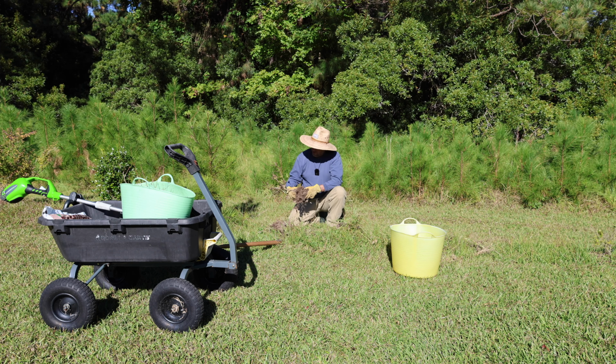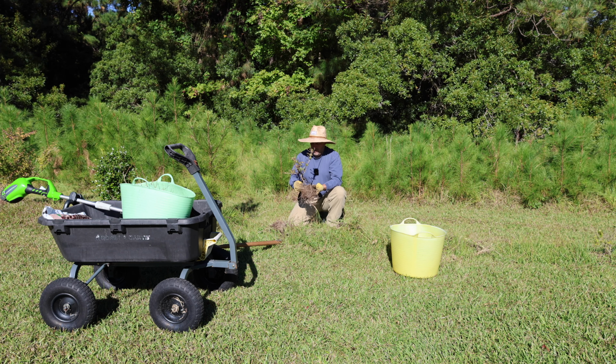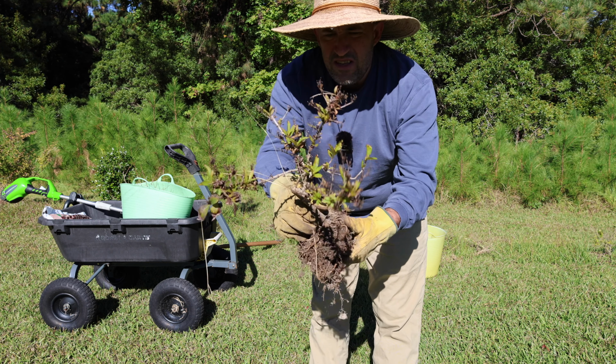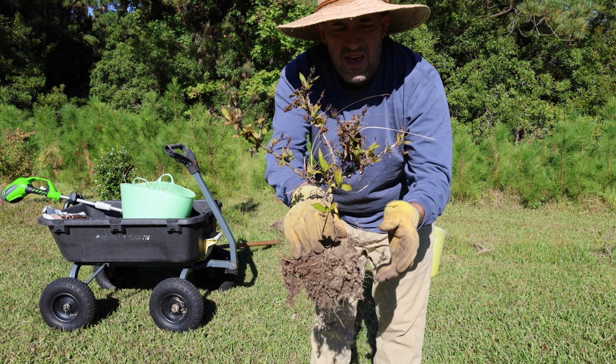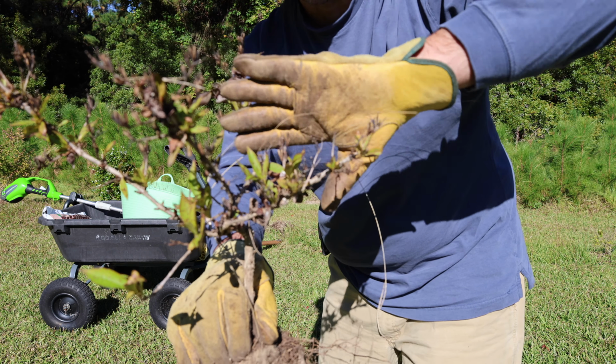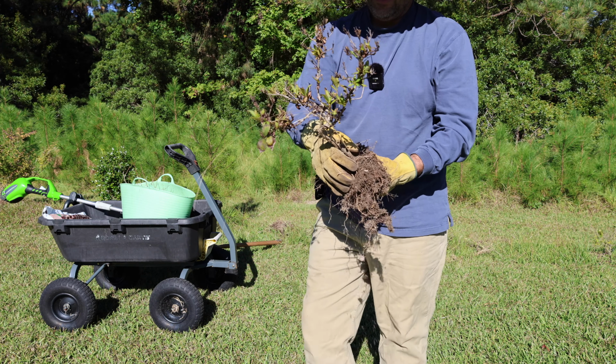This one, I think the roots look okay-ish. But it didn't seem to be thriving in this location. It again could have had something to do with the soil, which is always very important. Hopefully you can see the leaves here. And hopefully you can see all the spent flower buds.